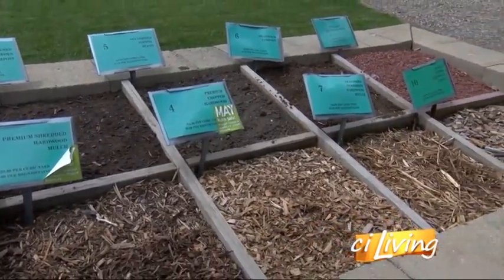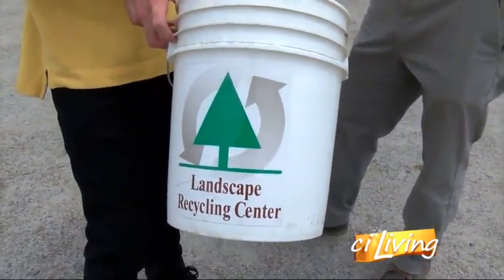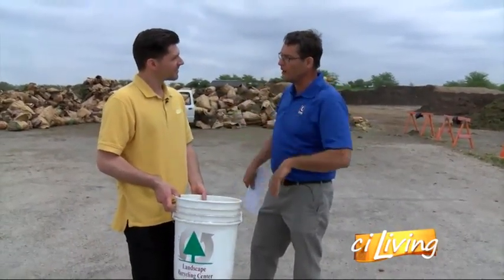So the public can bring, as we can see with these bags here, their grass scraps, tree clippings and whatnot. And on the flip side, they can actually take material out of here through your bucket program. Right, we've got the bucket program. Now I should drop back and say, this site is the only self-sufficient, government-operated site in the Midwest. So the fees for drop-off and the fees to buy the product help support this site. That's what runs the operation.